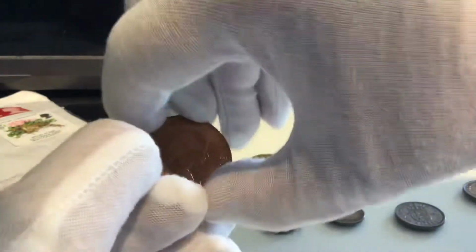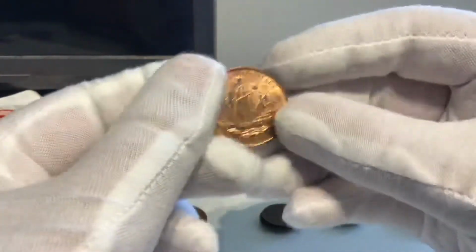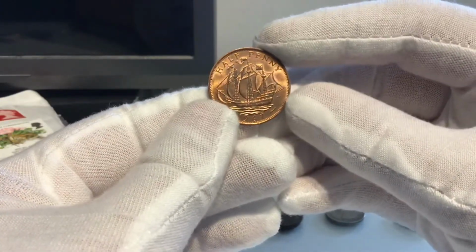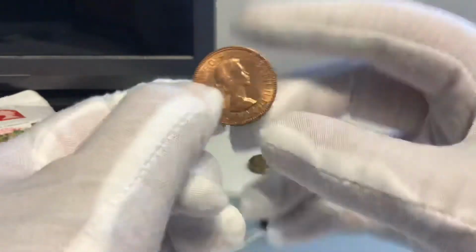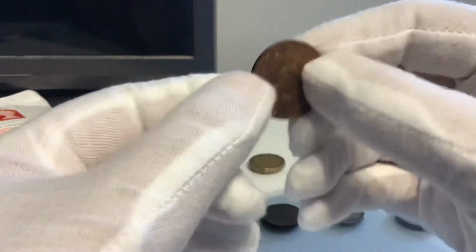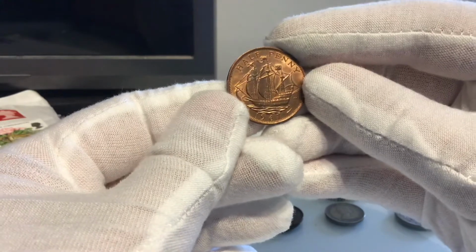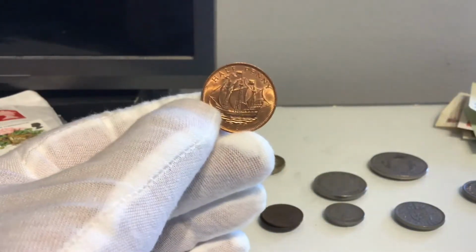So there we go, we are almost done. And here we're leading to one of my favourite pre-decimal coins, mostly because I have quite a few of these somewhere in the loft. This is a halfpenny. So obviously, as the name suggests, it's half a penny. And again, we have Queen Elizabeth II on the obverse. I think this is the Golden Hind on the reverse. I keep getting mixed up.